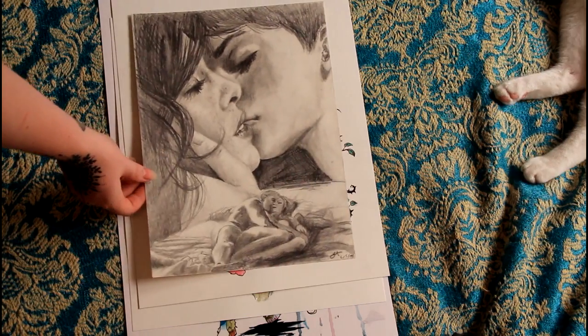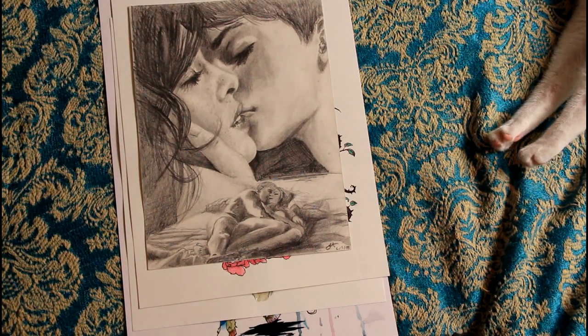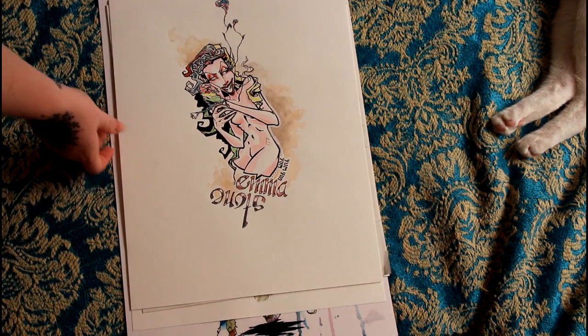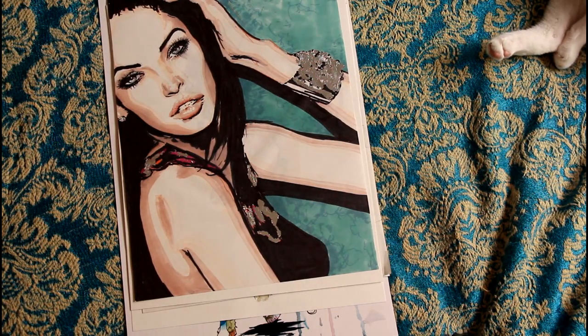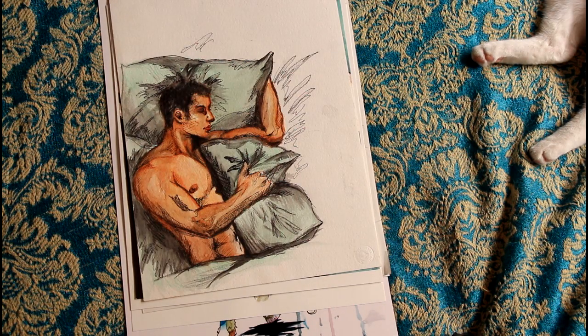This one was from high school, and I copied it from a Cosmopolitan photograph. I think that one was in high school as well. This one was definitely 2010. And that one was 2010. I don't like Megan Fox, so I decided that if I drew her, maybe I'd like her more. That's another one I drew from Cosmopolitan magazine.